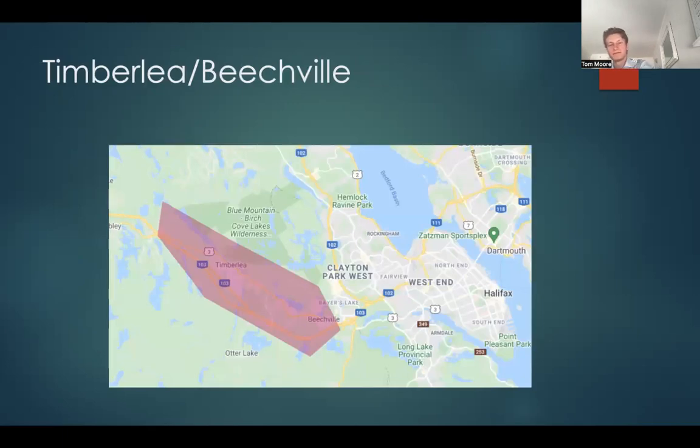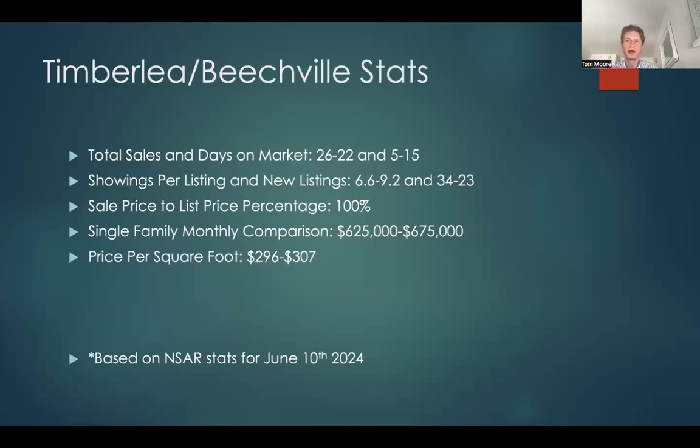Timberlea and Beechville, home to Brunello Estates, the golf course area, or one of the more popular ones close to the city. Total sales, we saw it go from 26 to 22. Days on market was at 5. It's now 15. Pretty steep climb there. Showings per listing, we saw it go from 6.6 to 9.2, and new listings went from 34 to 23. Sale price to list price percentage stayed the same at 100%, and the single family monthly comparison went from 625 to 675, up 50K, while the price per square foot went from 296 to 307.